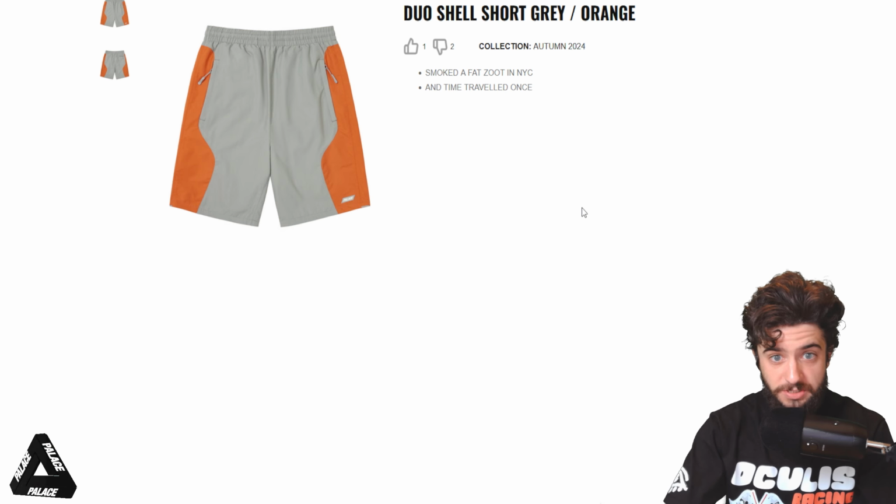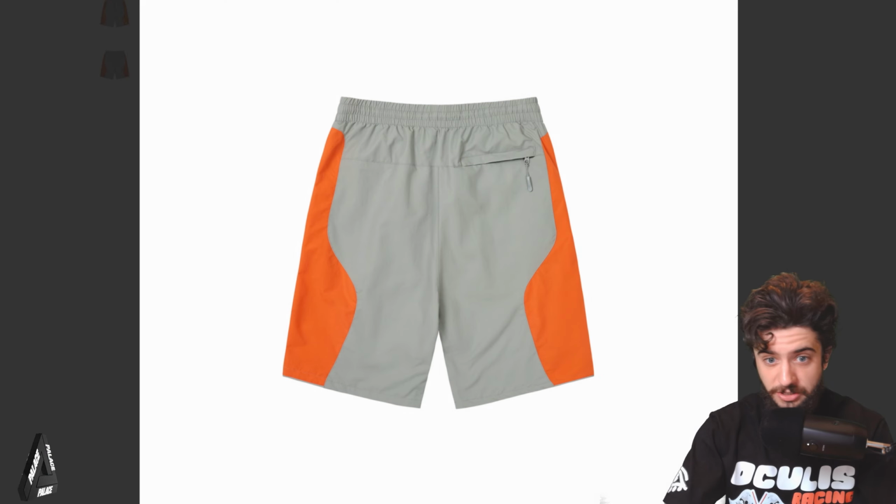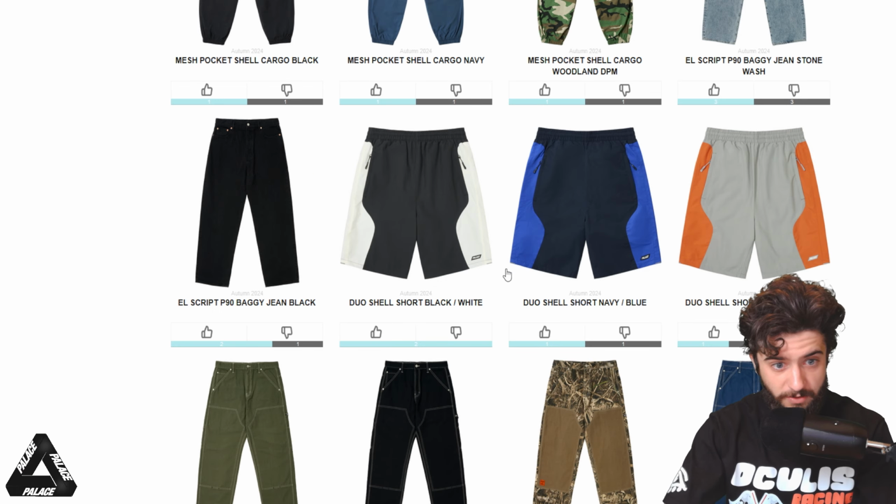Now we have some shorts, the duo shell short in gray and orange to match the shell jacket we saw earlier in the video. Love the cut, love the pattern, I love the design. Those are the 2 other colorways right there.